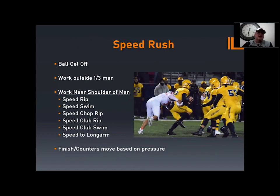Speed rush. Again, the most important thing on speed rush is ball get off. Work outside a third of a man. Our speed rush, I'm thinking more so my defensive ends. So they are really going to attack that outside shoulder of the offensive linemen. We rarely see tight end in our league. So let's say it's tackle and tackle. They're really going to work the outside shoulder of that tackle with minimal contact. Everything is fast. Everything is upfield. Everything is speed.